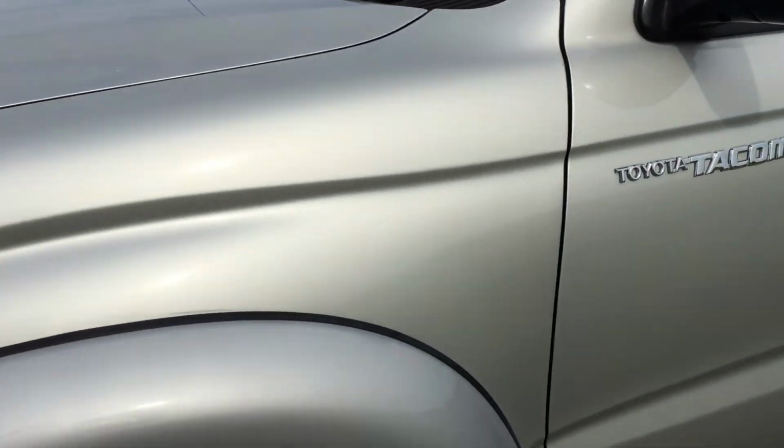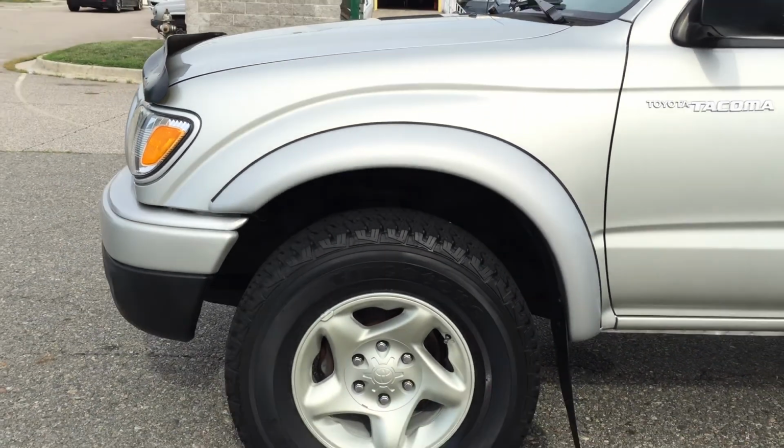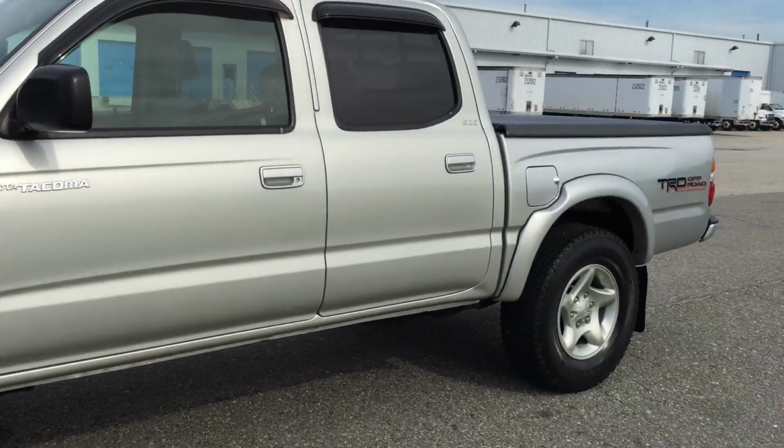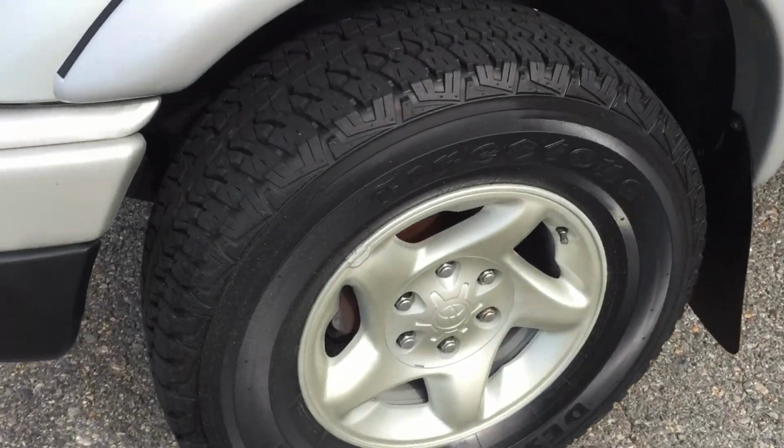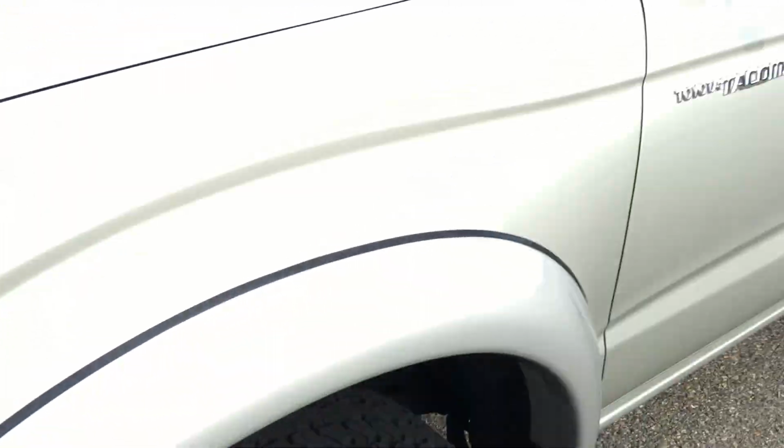The paint on this vehicle is absolutely gorgeous. Every single panel on this truck is original. The wheels are in phenomenal condition. Those tires are pretty much like brand new.